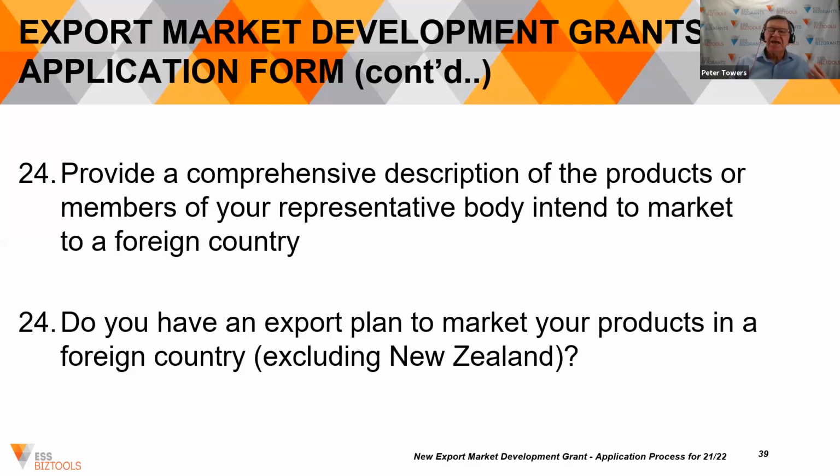Representative bodies can apply for this grant also, but my comments today are primarily relating to businesses that are applying. And unfortunately, New Zealand's not included in the concept of export market development grants from Australia. The Australian government treats New Zealand as literally being part of Australia, and you cannot receive any export market development grant relating to any activity at all with New Zealand.